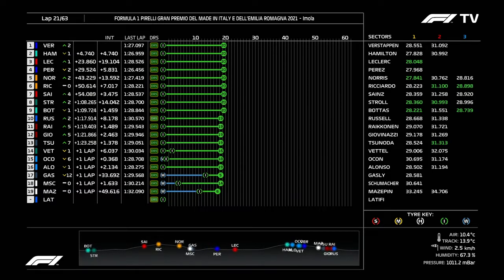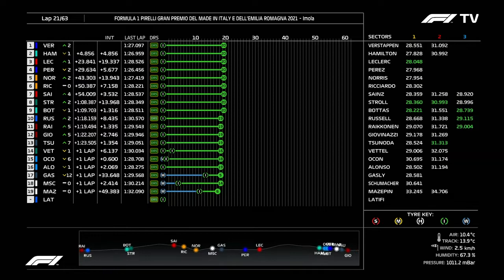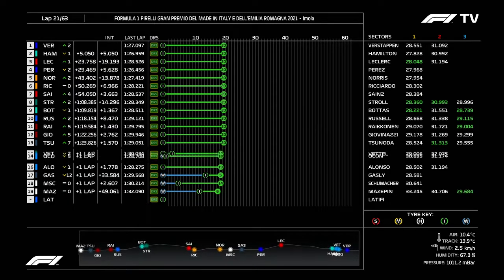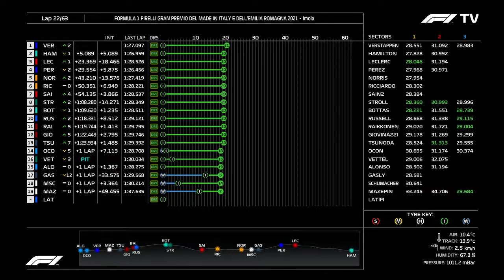And standing over the pits is Ted Kravitz. I just wonder if a couple of world champions fancy an early switch to slicks. How about, do we fancy that, a Ferrari? How about Sebastian Vettel and Fernando Alonso? What have they got to lose? 6 world championships between them, and 14th Vettel and 16th Alonso. So I do see, yes, it is.